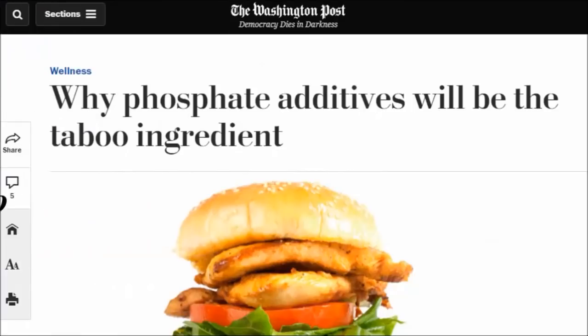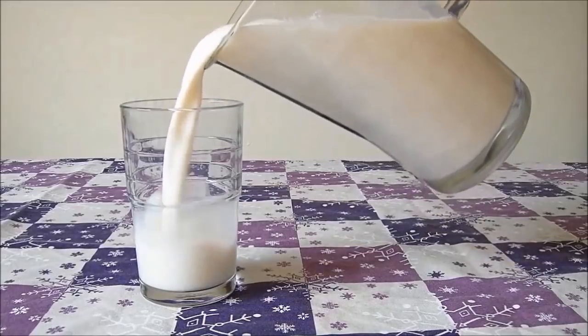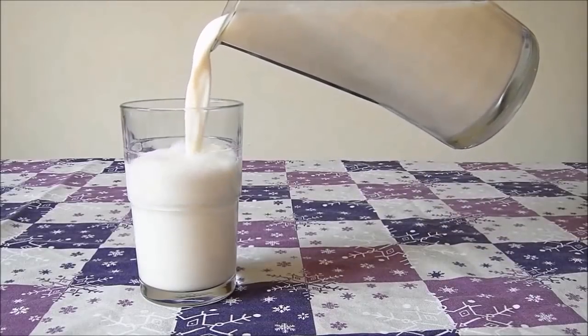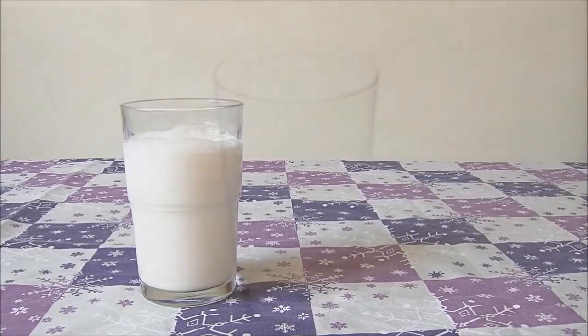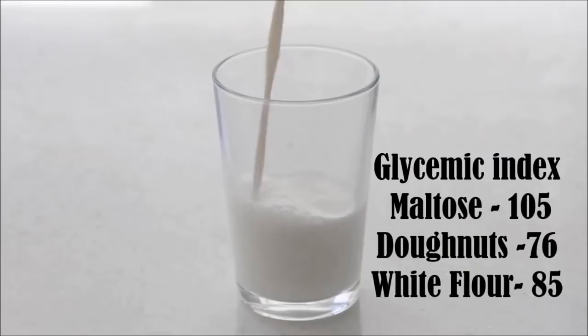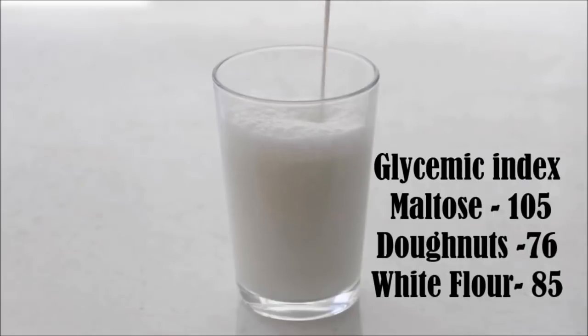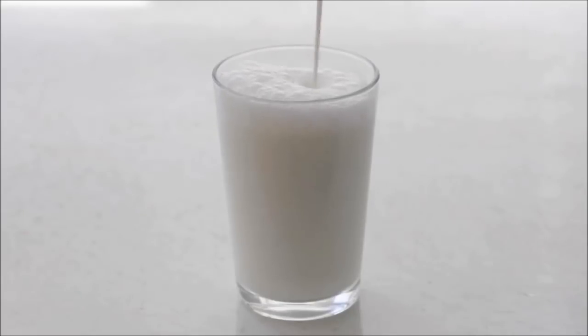Now, in 1 cup of this particular oat milk, there are 7 grams of added sugar. Yet there's no added sweetener in the ingredients list. The sugar comes from the milk's production process, where added enzymes break down the oat starch into maltose. Maltose has a glycemic index of 105. For context, donuts have a glycemic index of 76, and white flour 85. However, the beta-glucan fibre in the oat milk does reduce the milk's blood sugar impact.